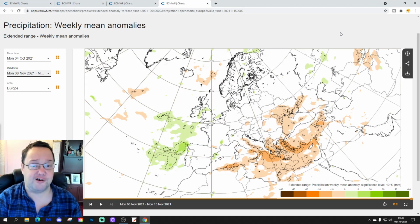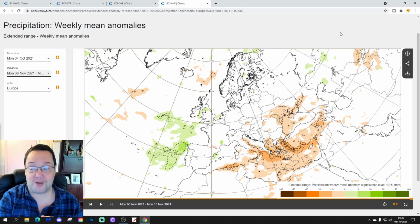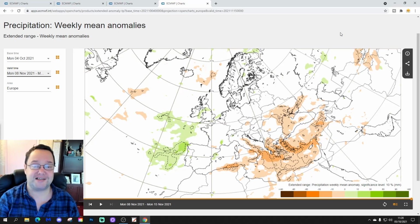Right, so that's your 30-day, 6 weeks look ahead for Europe for this week. We'll do it all over again next Tuesday. Remember, it's just a snapshot of what the model is showing. Any forecast beyond 5-7 days is fraught with danger and comes with big health warnings. So it could look very different when we look at these charts again next week.